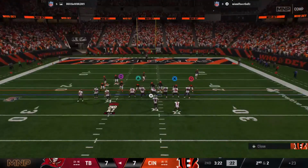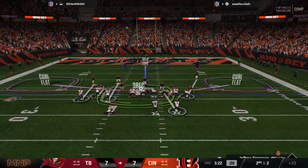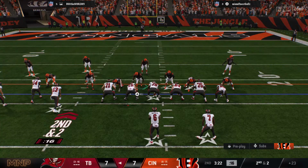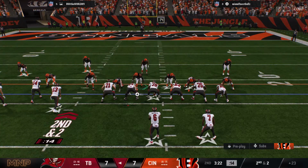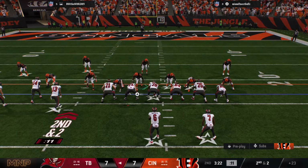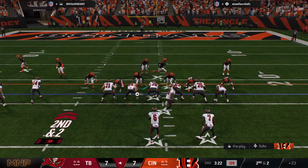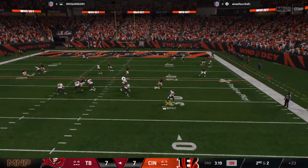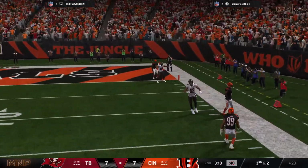Nice run last play. Sets up 2nd and 2. 180. Evans, the motion man here. From the gun, Mayfield. Flushed out of the pocket. That won't be caught outright.